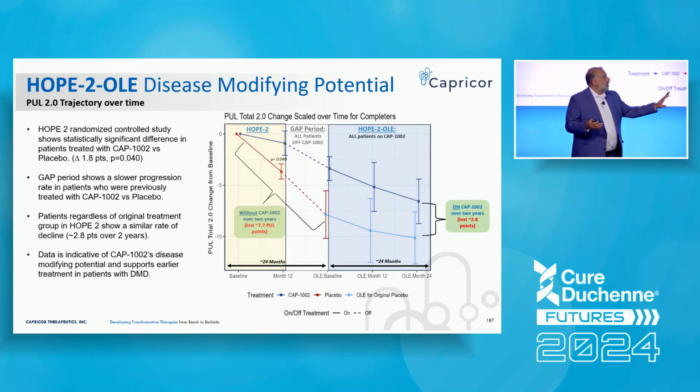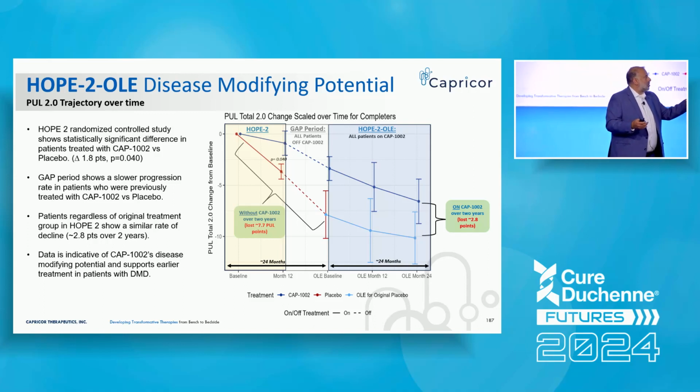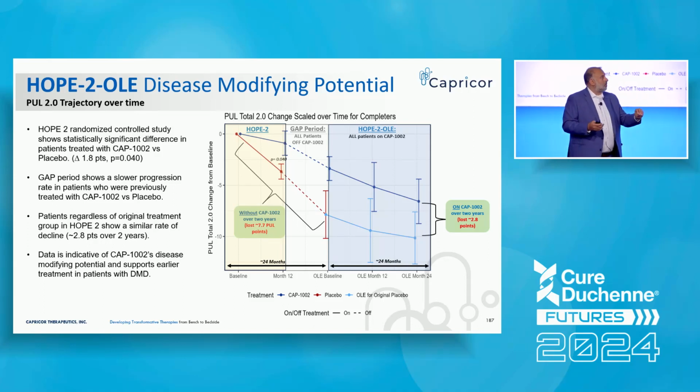What you see here in the yellow shaded section is the results using the PUL 2.0. So HOPE-2 measured both PUL 1.2 and PUL 2.0. And PUL 2.0 is now the measure that most everybody's using in this patient population. And in using the total score of the 2.0 in the HOPE-2 study, we did see statistically significant benefits between placebo and active treated patients.